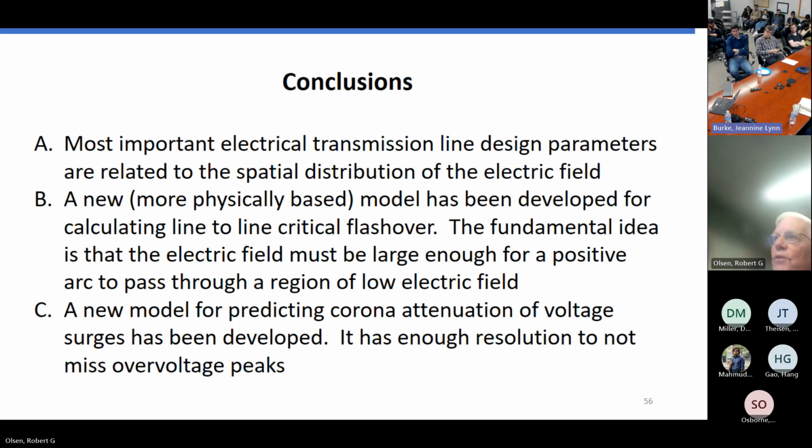And again, the fundamental idea is that maybe there is a place where there's a minimum electric field between the conductors. If that gets high enough, the arc will go through, otherwise it won't. That's what we're trying to refine at this point. And then we also have a new model for predicting corona attenuation, if the voltage surge model has been developed enough and has enough resolution not to miss overvoltage peaks.